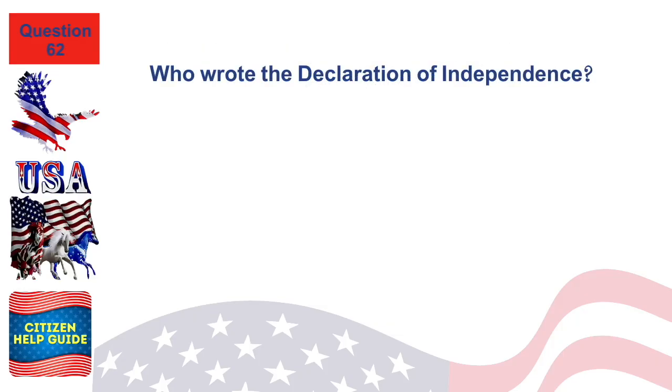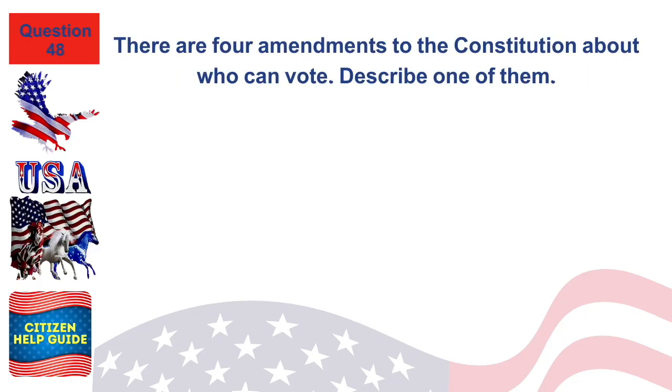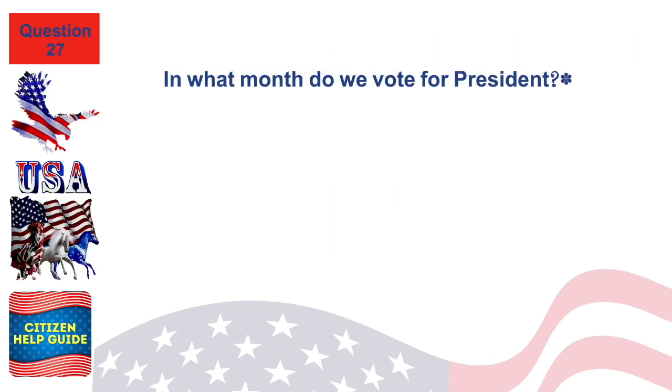Who wrote the Declaration of Independence? Thomas Jefferson. There are 4 amendments to the Constitution about who can vote. Describe one of them. Citizens 18 and older can vote. In what month do we vote for president? November.